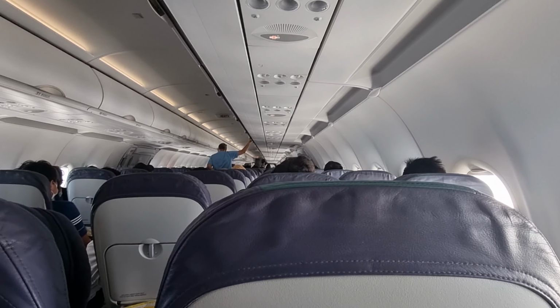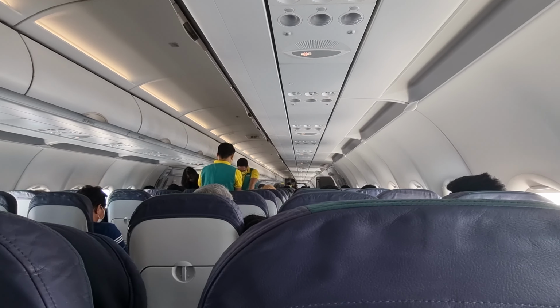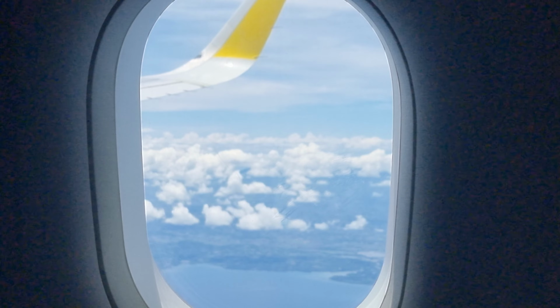Now it was a pretty chill and short 1 hour flight that went by so quickly, and before you knew it, we were descending towards Mactan-Cebu International Airport.